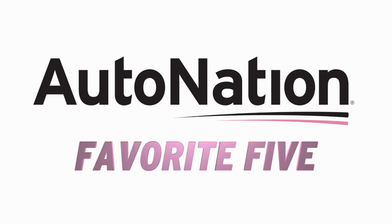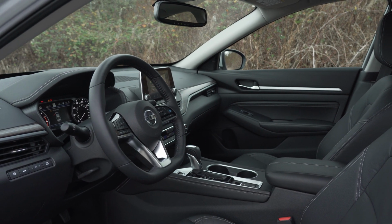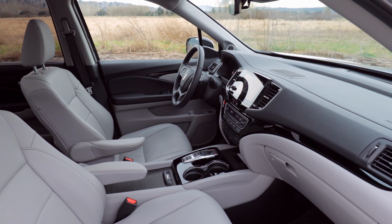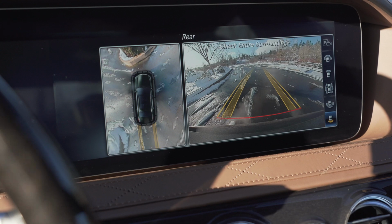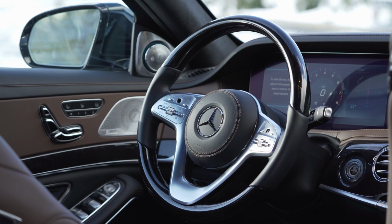It's been a lifetime since a factory CD player was considered high-tech. At this point, describing a vehicle's stereo sounds as antiquated as critiquing its carburetor. And while modern infotainment systems are amazingly capable, since they touch virtually every function of the vehicle, they can make or break the experience behind the wheel. With that in mind, let's take a look at 5 current infotainment systems.